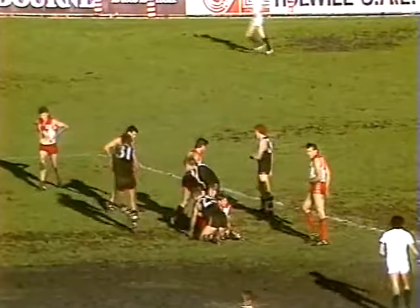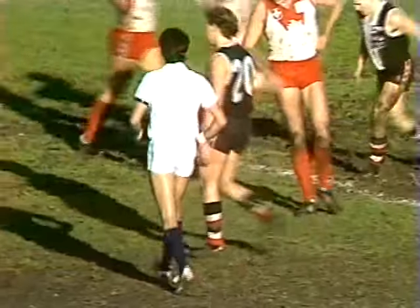Now the ball comes wide. Bolton. Daniels throws himself on it. Good gather by Eustace, gets it out wide. Roberts caught, pushed off the ball by Coghlan. And the umpire will come in and bounce.